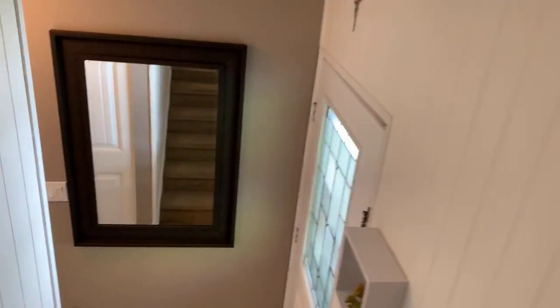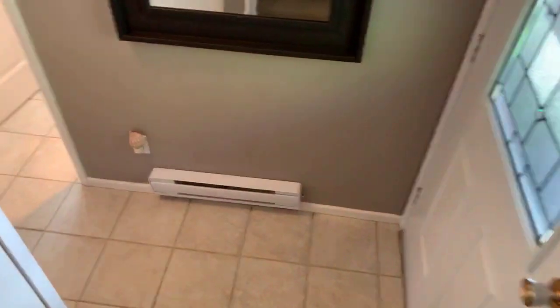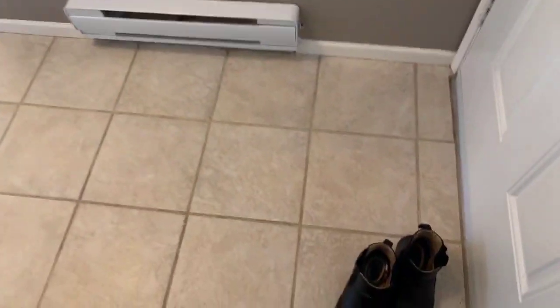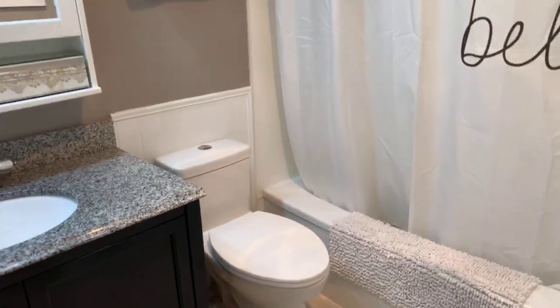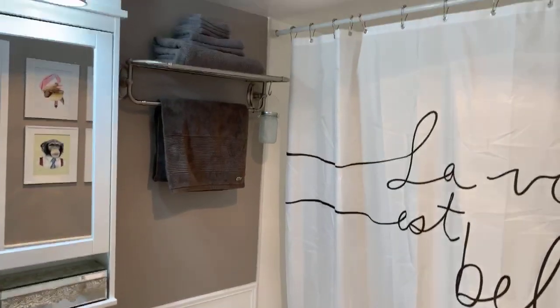All right. So down the stairs, as I mentioned to you, the living area is upstairs. The bedrooms are down here. So again, this is coming from the front door. Of course, we've got our bath. Very tidy, so nicely kept.